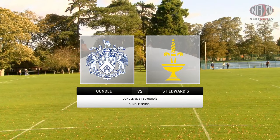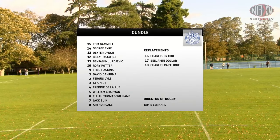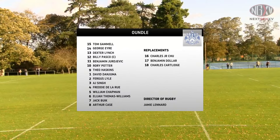Two very, very good sets of players lining up for us today. Oundle led by England international Billy Pascoe in the centres, with Dexter Lynch, who's moved from fly half to outside centre for today's game, alongside him in the centres. In the halfbacks, Theo Haskins is promoted from the bench to start at scrum half, with Rory Potter moving from 9 to play at 10. In the back three, Tom Gammel is at fullback. He spent plenty of time at outside centre. And on the wings, Benjamin Djurdjevic and George Eyre, who moves from 13 to the wing.